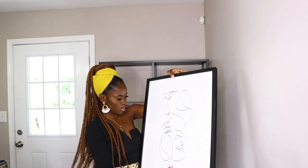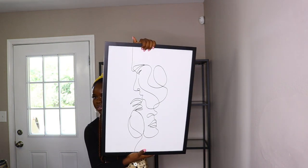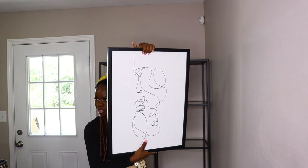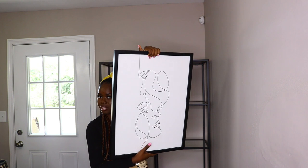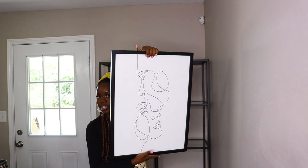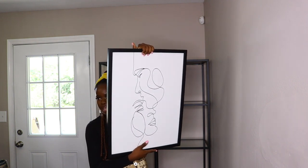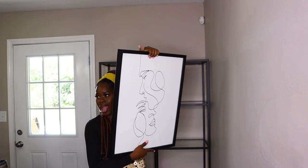I got the pictures, the print from Etsy. This is what it looks like. I got the print from Etsy. I sent it over to my Office Depot, printed it out in the size 18 by 24. Cost me about $7 to print it out. The frames, the frame is from Michaels, and it cost about $20.